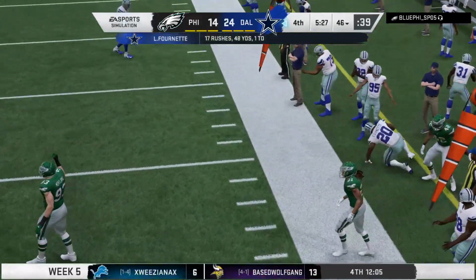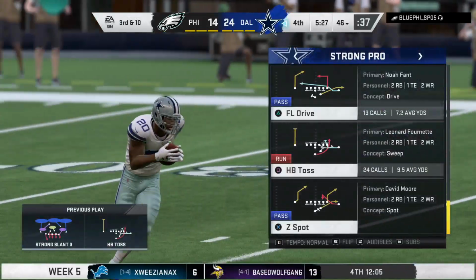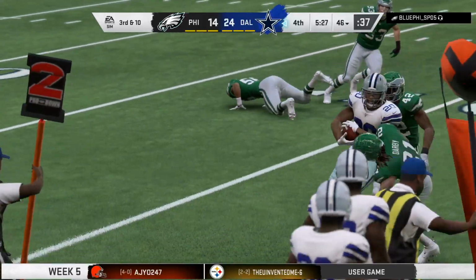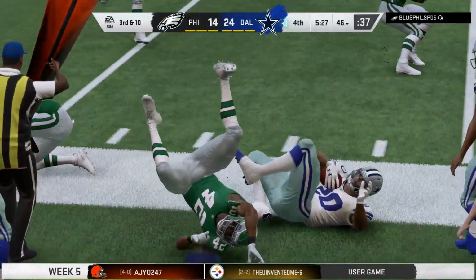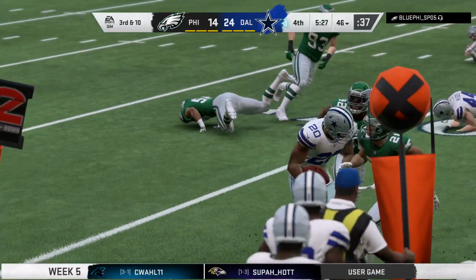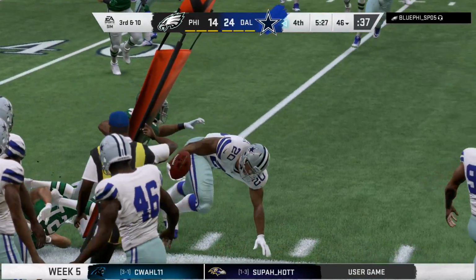Give them 4 on the carry there, but that only takes them back to where they started. 3rd and 10. Bottom line, they want to keep this clock rolling, so they'll take that one right there. They just want to keep falling forward, and they want to put the onus on the big fellas up front in order to bring this one home.